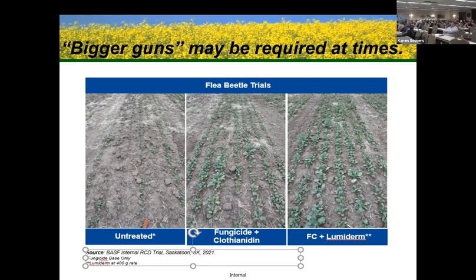So this is Lumiderm here. And those products, Lumiderm, et cetera, are always going to be an add-on to that neonic. So when you're looking at research, make sure you differentiate between that, because some of the research I've seen will show a straight 150 gram rate of Lumiderm, which isn't commercially available. What you're going to get is a 400 gram rate of clothianidin and a 400 gram rate of Lumiderm. The Buteo, which is offered by DeKalb, would be similar.